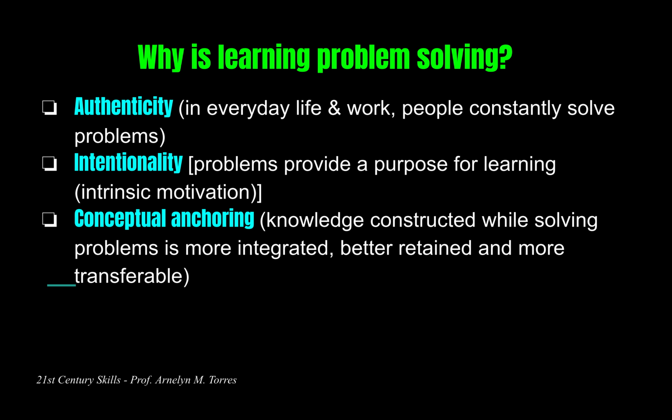and more transferable. More integrated would mean that when you're solving a problem, when you are subjecting yourself to some issues that you have to complete, like for example a case study given to you, the learning of the theories that I previously mentioned is easier because you learn the theory and you can put it into practice by working on the case study. Or let's say, for example, when you are taking a driving lesson, not a driving lesson but a driving test.